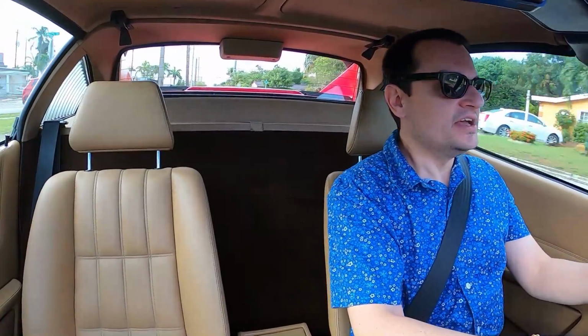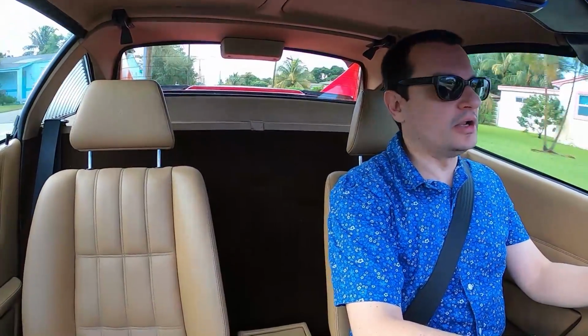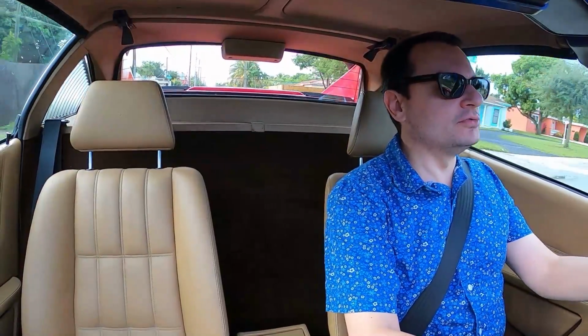Folks, I am inside a 1986 Ferrari 328 GTS, and the S stands for Spider. It has a targa removable top. There were also GTB models available. The B stands for Berlinetta, which had a fixed roof. Now, this car was produced from 1985 through 1989, model years 1986 through 89. This particular car was built in December of 1985 as a 1986 model.